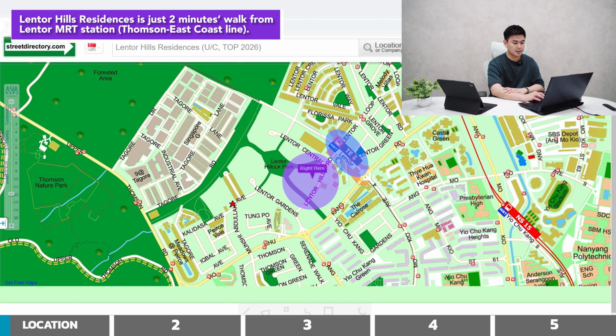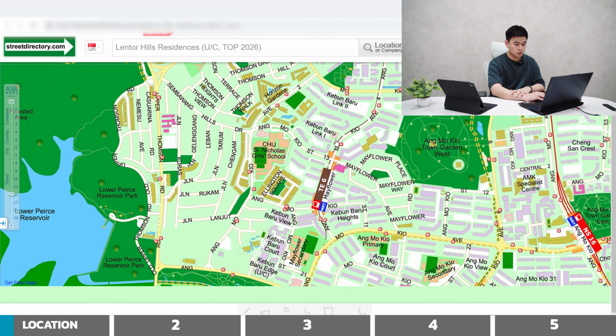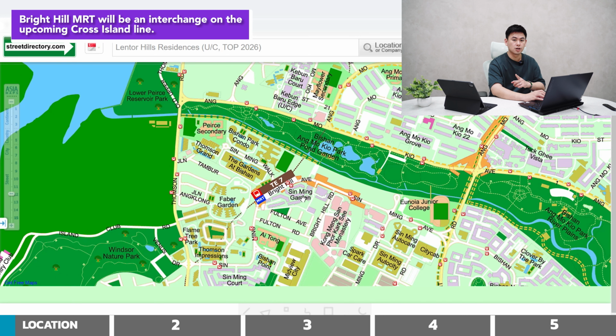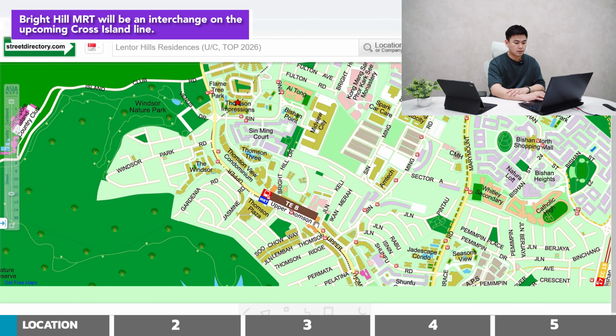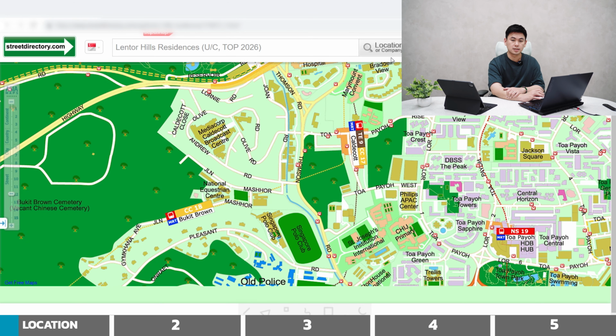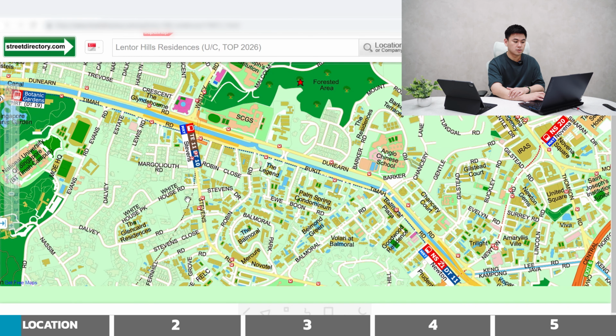You can see it's just barely a 2 minute walk away from Lentor Hills Residences here. So let's talk about the Thomson-East Coast Line. From Lentor MRT station, you are 2 stops down to Bright Hill MRT station, which will be an interchange for the future Cross Island Line. You are also about 4 stops down to Caldecott MRT station, which is an interchange to the Circle Line, and also 6 stops down to Stevens MRT station, which is on the Downtown Line.